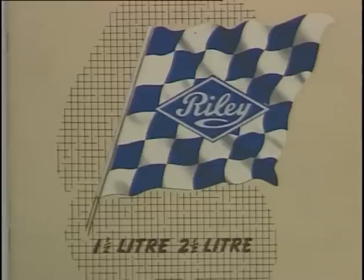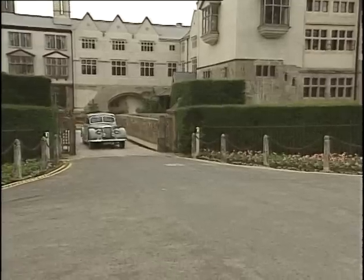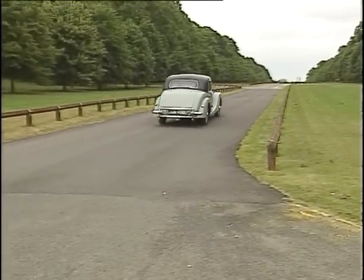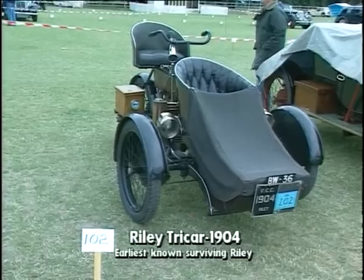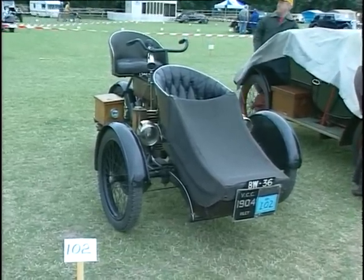This appreciation of the Riley RM series covers the years from 1945 to 1957. These were the last true Rileys whose origins could be traced directly back to the models produced before the Second World War, and have since become highly prized classics. Before we look at the RM series in detail, let's set the scene with a brief look at Riley history.